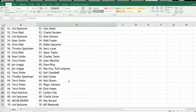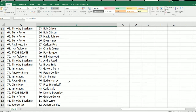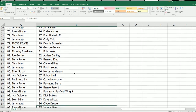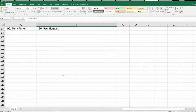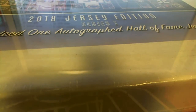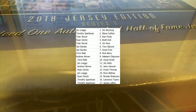So I'm going to predict, maybe a Bob Gibson. I don't know. I'm not feeling Bob Gibson, though. I'm going to say Johnny Bench. I think we're going to hit a Johnny Bench. So that's everybody with your checklist players. Good luck. Johnny Bench or Brooks Robinson, I bet, using my special superpowers. That's my prediction.